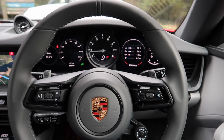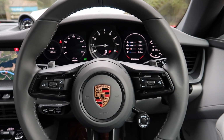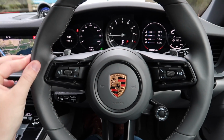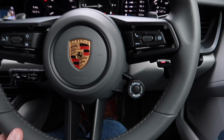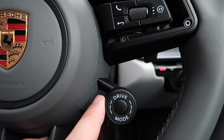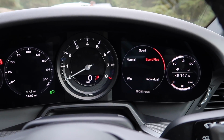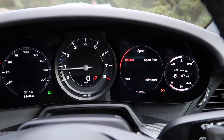So I guess the first place to really start is the steering wheel. Very, very nice steering wheel, in a nice grey leather, which looks really nice. We've got the beautiful little drive mode switch here, which I really like. And if you can see, I flick here: you've got individual, sport plus, sport, normal and wet.